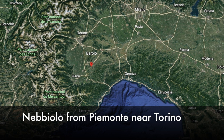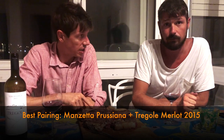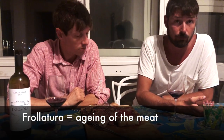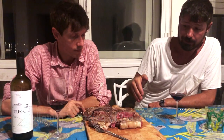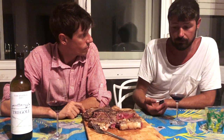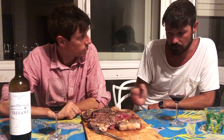So what would you put the Merlot with? Yeah, it would be almost perfect with this kind of cuts, with the Prussiana, with the fatness of the meat and the frollatura, so with the agedness of that kind of cut. The Chianina, though, is younger. It's a big animal, a worker animal, and very young, I mean, comparable. It's not aged like the Prussiana.